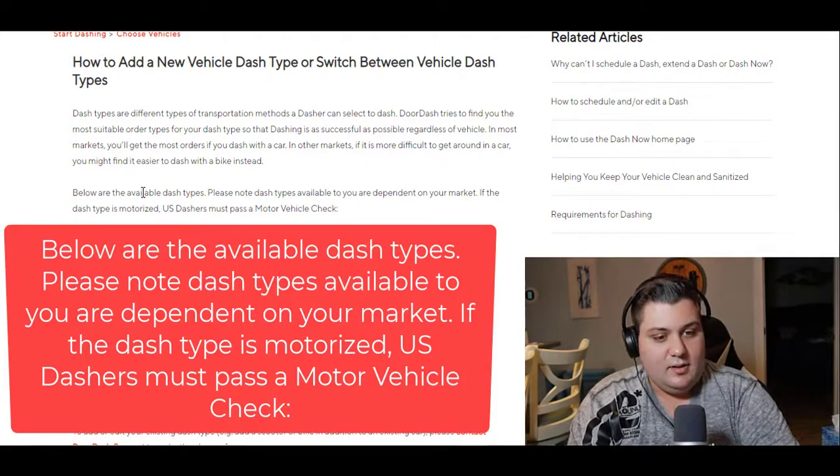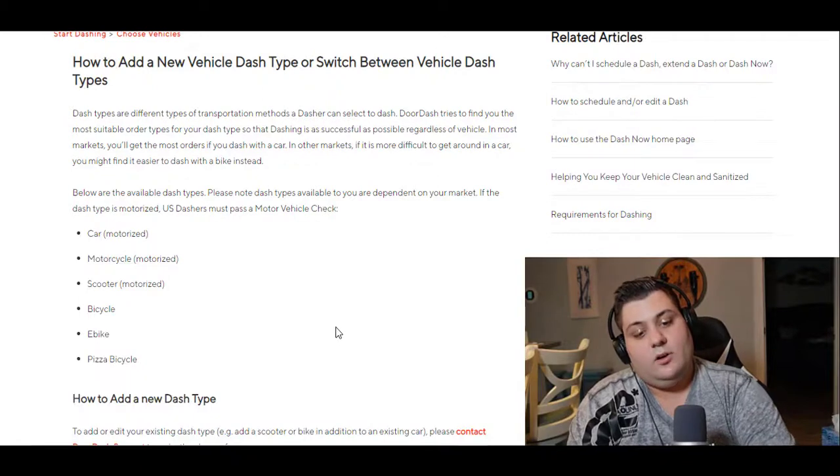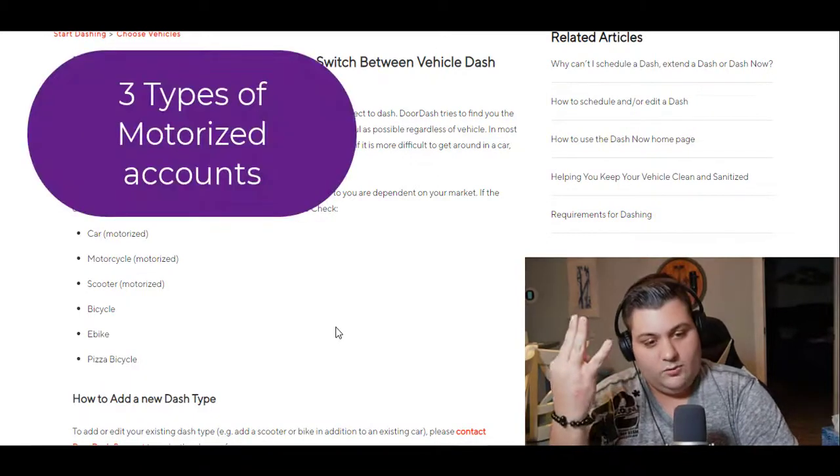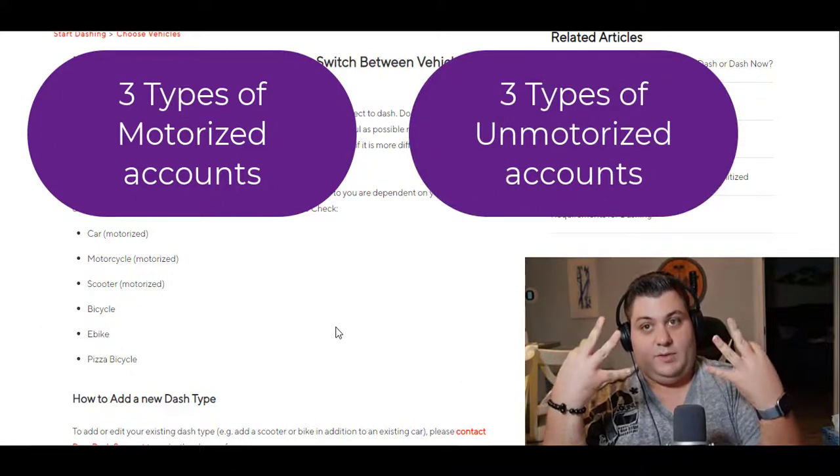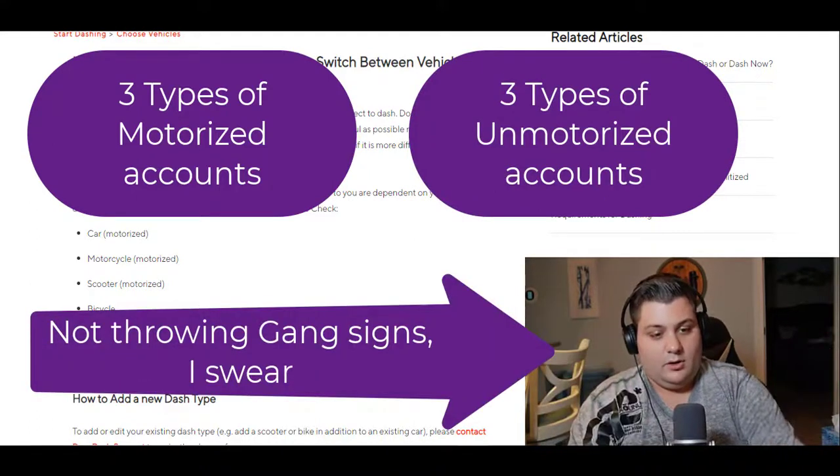Below are the available dash types. Please note that dash types available to you are dependent on your market. If the dash type is motorized, US dashers must pass a motor vehicle check. So there are 3 types of motorized vehicles you can choose and 3 types of non-motorized vehicles you can use. So let's start with the motorized.